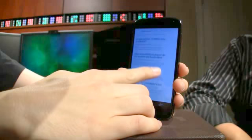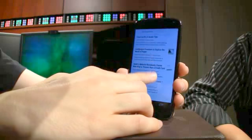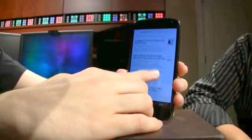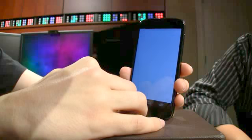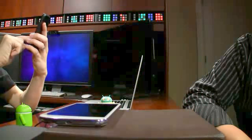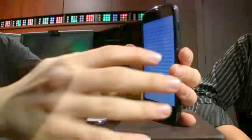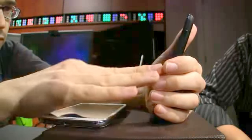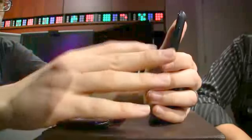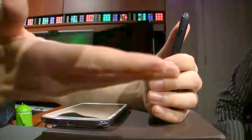Look how smooth that is, guys. Look as my finger scrolls up, the screen moves. Very, very nice. And the text is also sharp. That's very legible. Again, I don't know if the camera could necessarily translate it, but I'm not seeing any jaggies whatsoever. So the fonts are very, very sharp. Extremely sharp. But again, this is an HD display.